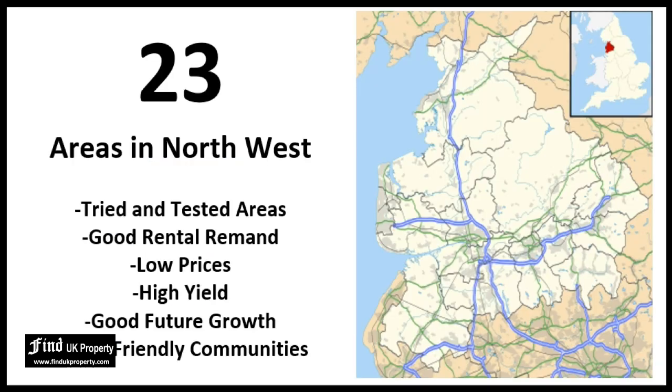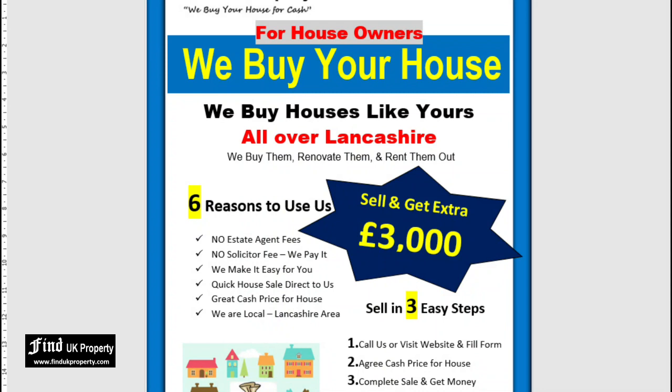We aim to purchase in 23 key tried and tested areas in the northwest. And in order to target owners who may wish to resell their properties, we drop leaflets such as these in every house in these areas almost every month, with the message, "We will buy your house." We encourage owners to sell direct to us, thereby saving them estate agent fees and auction fees. We even pay their solicitors' fees to make it easy for them to sell to us.